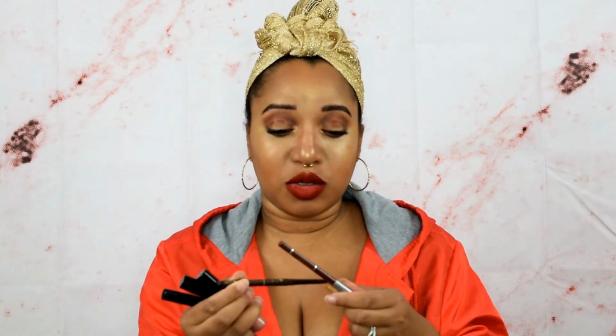And then I have brown lip pencils. This is Jordana, I believe. I think I got these at CVS. They're on sale. And I actually like these because they're the retractable pencils. And one says for lips, and the other one says for eyes. But a pencil is a pencil. You can use it wherever you want. It doesn't matter.